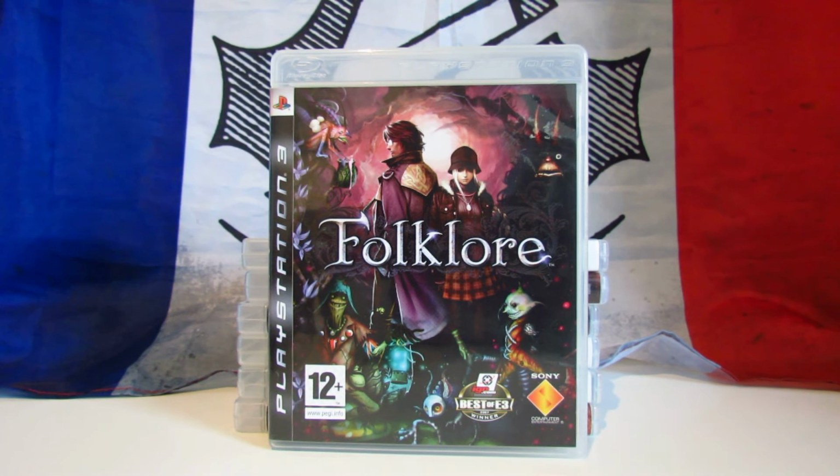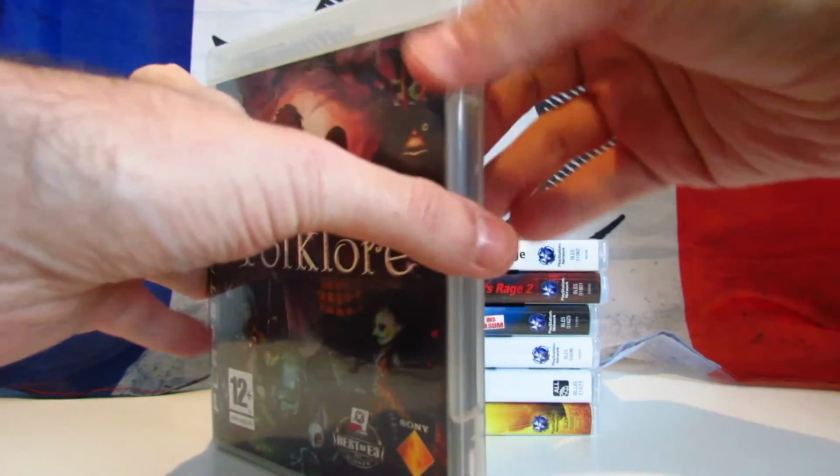Some of you asked me in the comments which games are, in my opinion, hidden gems. Well, in my opinion, Folklore deserves to be in this category, thanks to its art design, gorgeous graphics, strong narrative, solid gameplay. This is the PEGI International version. The game costs around $20/pounds, and in my opinion it will only increase its value in the future.